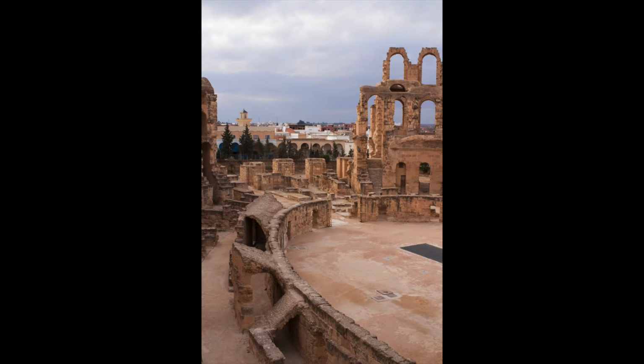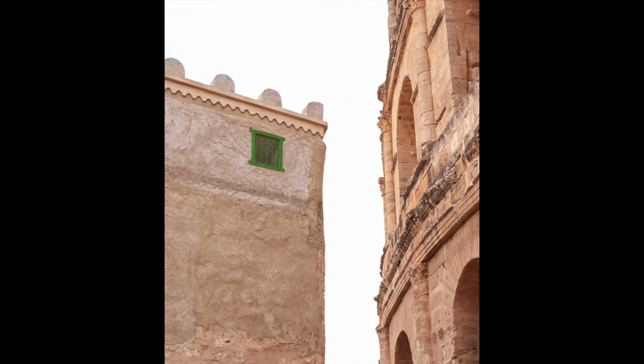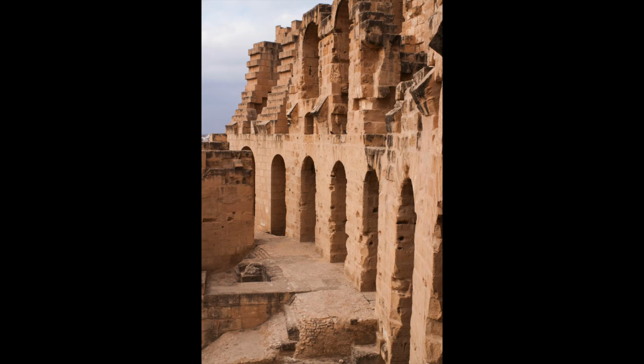And this final photograph, I hadn't noticed this until a few days before I filmed this particular video. It's a nice juxtaposition. You have the amphitheater on the right, and then you have a traditional Tunisian building on the left. The Roman Empire eventually collapsed. Eventually the Arabs moved in. You had not only a change in religion to Islam, but you also had a change in the architecture. And I really like this picture because it shows the old and the new. So that basically sums up our trip there to Djem.